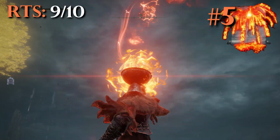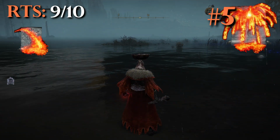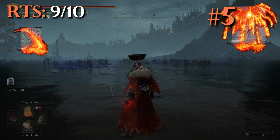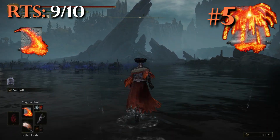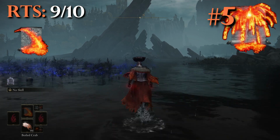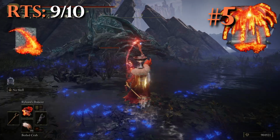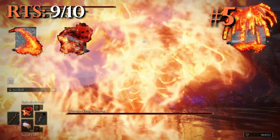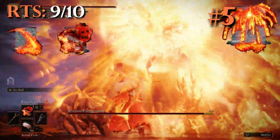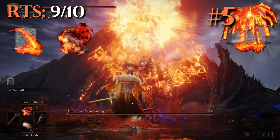RTS, 9 out of 10. Magma Shot's range carries hard. Its traveling lifeline is longer than that of incantations, making it one of the best options available if you like free aiming. Even if you miss an enemy, the residual magma will deal considerable chip damage. As for area coverage, I would argue that Rykard's Rancor will be rarely outdone by any spell. Its only flaw is a relative dependence on RNG, since the explosions are fairly delayed.